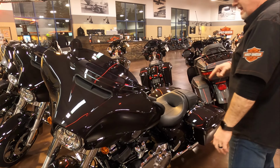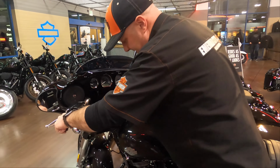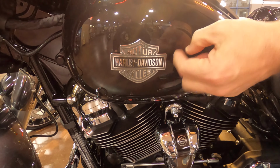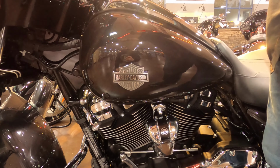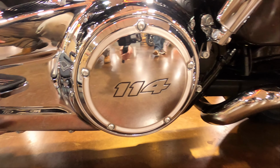I also really like the emblems they're putting on these tanks now. Last year, they had just the standard kind of the Harley Davidson strip. I mean, that's an iconic logo. Yes. Right? One of the most recognized logos in the world. And got it here. Yeah. As before. Got the 114 going. Yep.